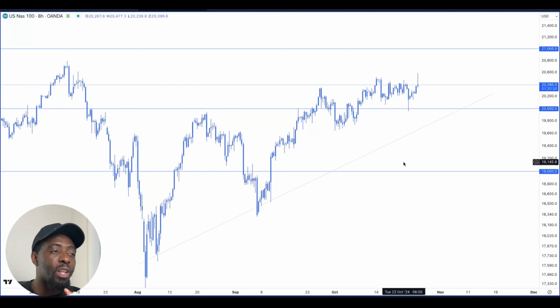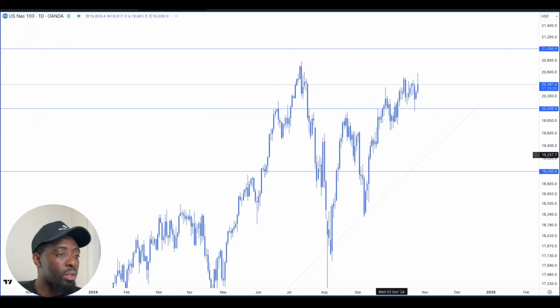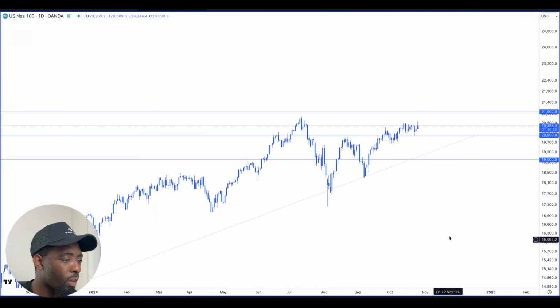So you should already expect lots of pullbacks or lots of sells on these other pairs, like these indices, currencies, and stuff like that. So let's look at NAS. This is the 8-hour time frame. I'll step back to the daily. All right, let's look at the daily.